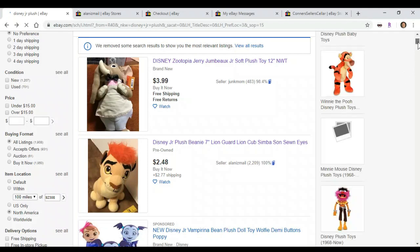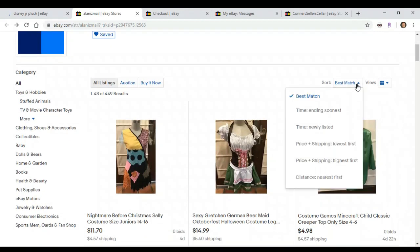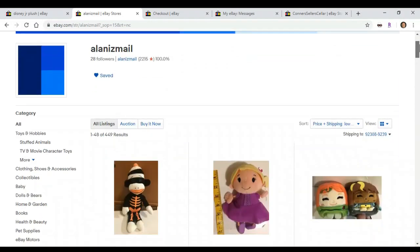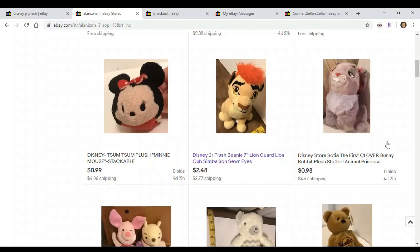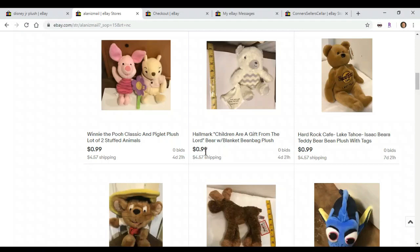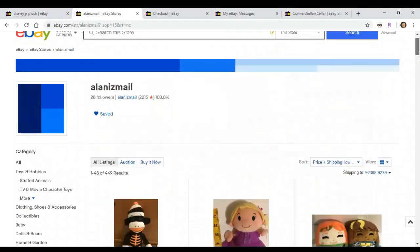Let's go to another one. I was looking at that a few seconds ago. This is what got me into thinking about doing this video. So again, price plus shipping first. Look at a bunch of their items. Beanie Baby, meh. Here you go. Sophia the First, Clover Bunny. They price it ridiculously low. Disney Junior, again, ridiculously low. You can flip all this. Hallmark, Children Are a Gift from the Lord blanket, 99 cent. Winnie the Pooh, 99 cent. Hard Rock, 99 cent. Okay, so I know I can make money off this, so what do I do?